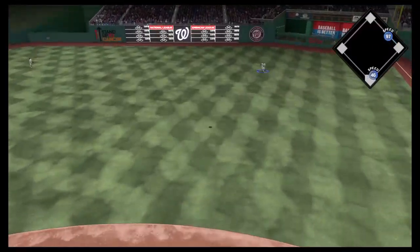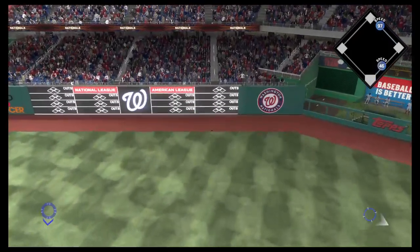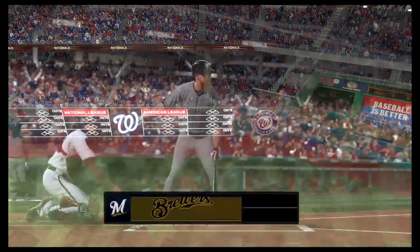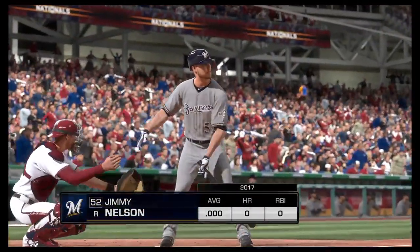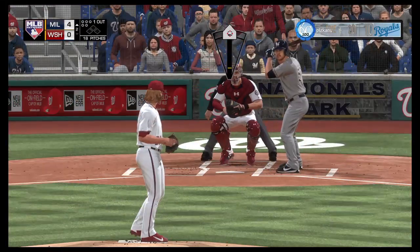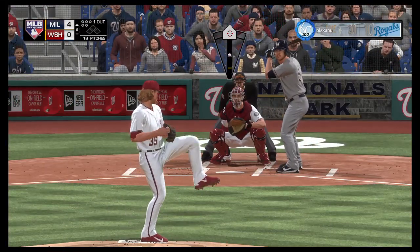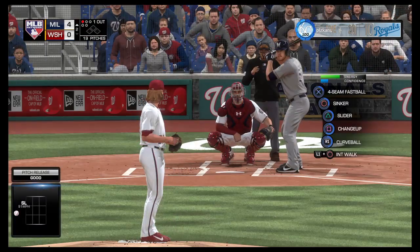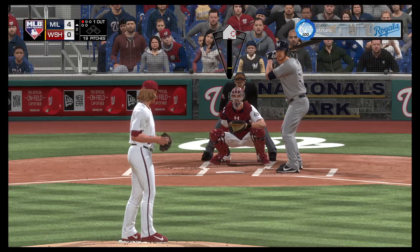Oh, and this just jumps off the bat here, as this is to deep straightaway right field, and you can pretty much forget about this one. That is a long home run. So striding in, Jimmy Nelson. He'll get to take his first cuts here. Jimmy Nelson. And this is taken outside for ball one. Here it comes, 1-0.